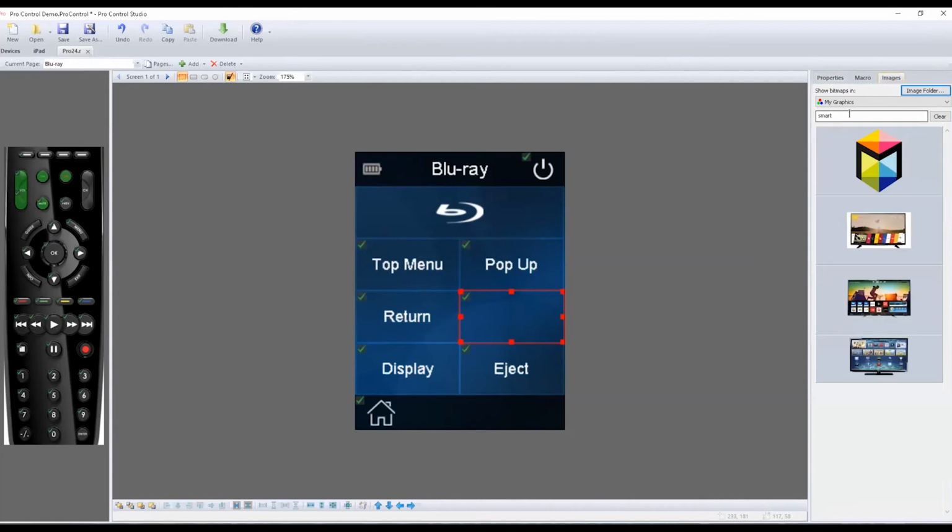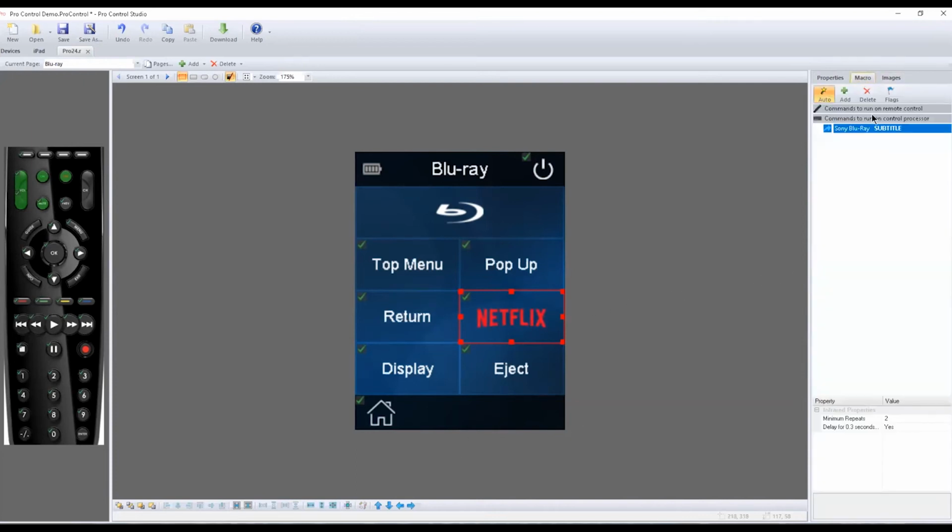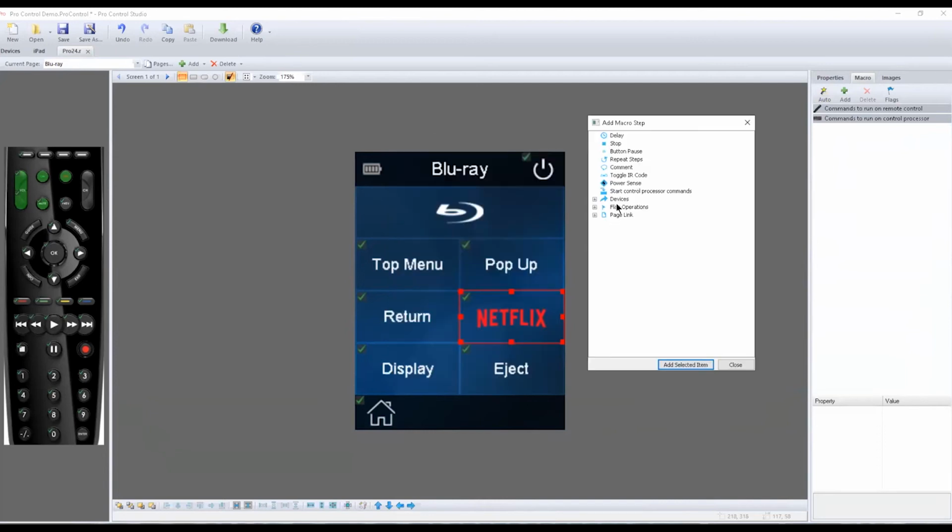So I'll go to my images. I'll look for the Netflix. I'll just drag this in here. And then I'll go to the macro here. And since this is still reflecting the subtitle macro, I'm going to delete that. Then I'm going to click add. And I'm going to go find my device. And these are called macro steps. These help us build macros. We could do some really cool things with these things.